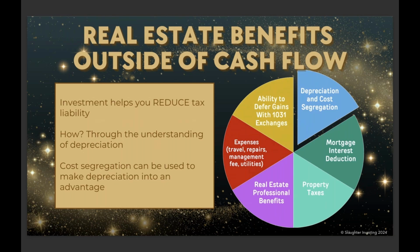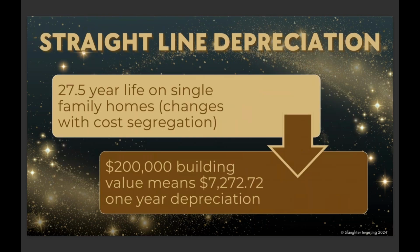So the benefits of real estate outside cash flow are numerous. We've talked about this before in previous webinars. It reduces your tax liability, and that's through understanding depreciation. And then cost segregation allows you to accelerate that depreciation even faster so that you get more depreciation each year. But we also get the mortgage interest, that's a deduction, property taxes, deduction, real estate professional benefits like we're talking about, expenses that you can write off, and the ability to defer gains with 1031 exchanges. And of course, the biggest cash flow of all is your monthly cash flow and your principal pay down on your mortgage. Again, remembering that on a 20% down 30-year amortization, that is a 5% cash on cash return a year alone.